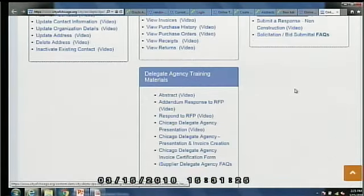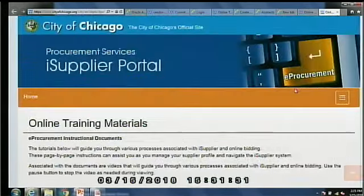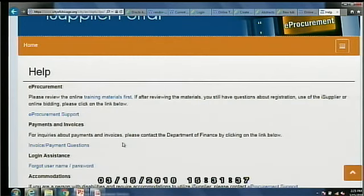And if you still don't find the answer you're looking for, if you don't find it in here, we do have a help section down here. eProcurement support is a hyperlink, but it's a mailbox. It prompts you to an email. They'll email this for help desk.